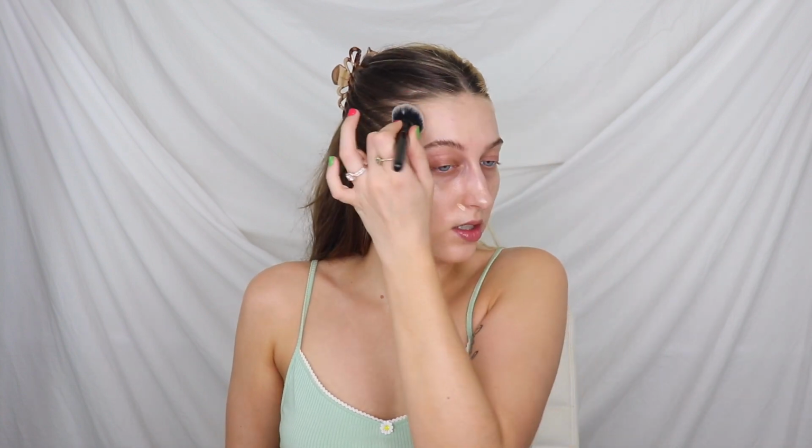Normally I do this whole bottom part, bunch in here, the whole entire forehead. But we're going very lightweight with it, really just spot concealing any blemishes or dark spots that I have.